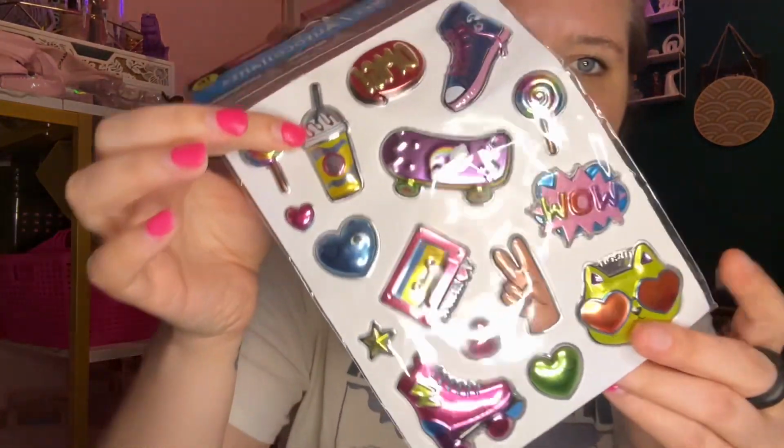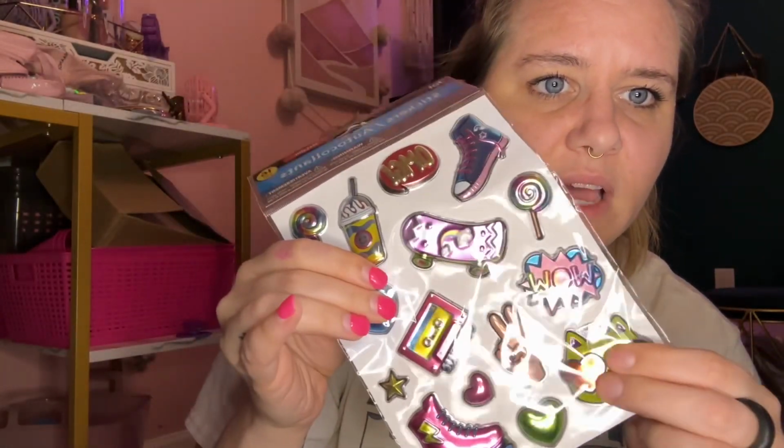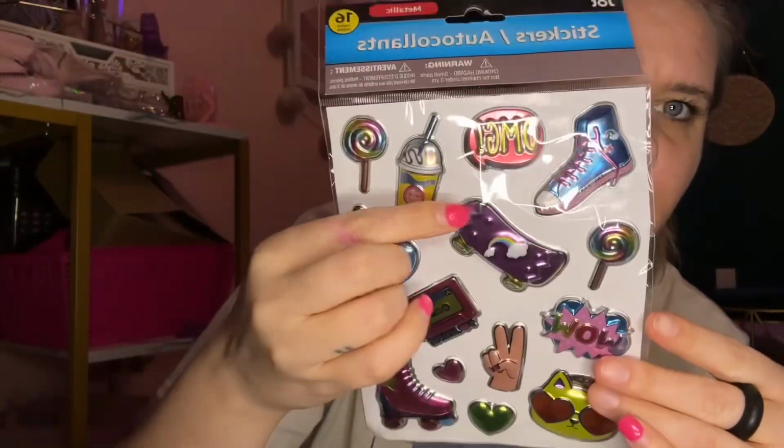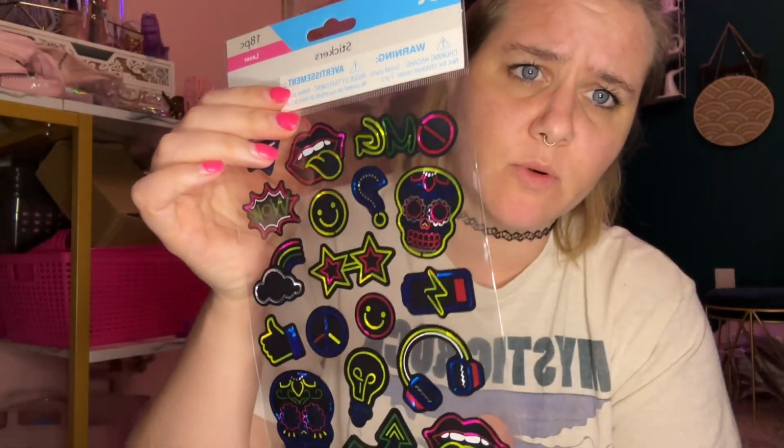I also picked up these stickers. They are the puffy stickers. I love these a lot for crafting, things like that. I don't know if you guys can tell. And look how freaking cute these ones are. Skateboard is everything. Next, I picked up these stickers. Pretty sure I've hauled both of these sets before.